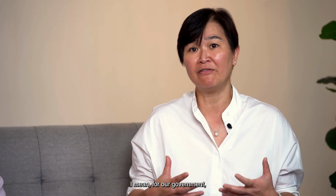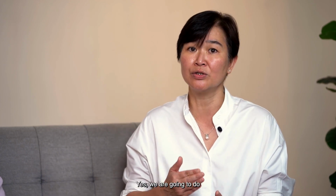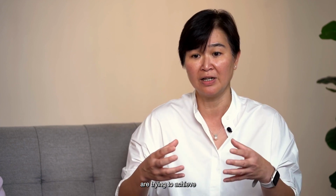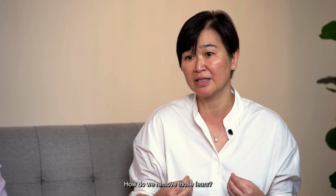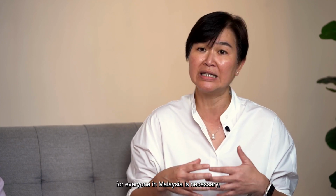I mean, for our government, our Ministry of Health, to change their guidelines, to say that, yes, we are going to move with HPV testing. Yes, we are going to do self-sampling or offer self-sampling. That is even a point where many countries are trying to achieve. Now that we've taken this little step forward, the question is, how do we get buy-in from healthcare professionals? How do we re-educate our women? How do we remove those fears? And that's where I think a call to action for everyone in Malaysia is necessary.